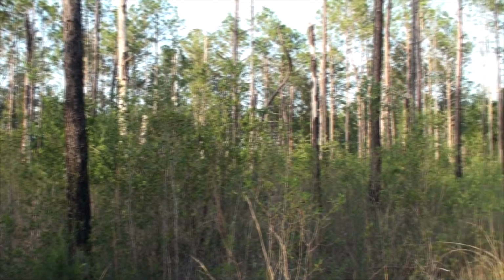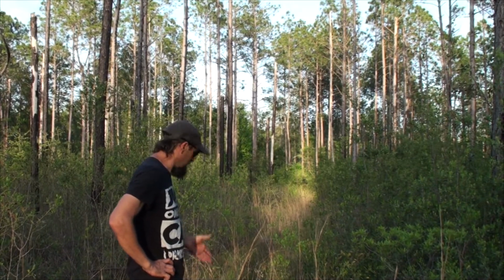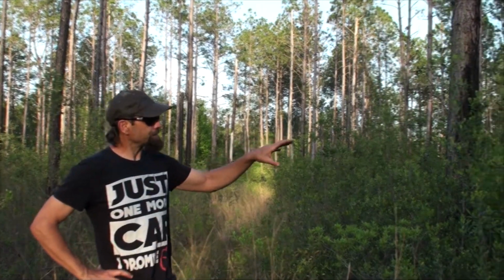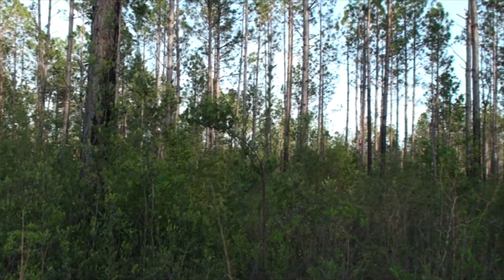And of course, right here on this path, this is actually a little path to the very back of the property, so of course we have to bush hog this. You can see it's not been maintained in years and everything. And then to the right, you can still see some of the charring on some of the pine trees, but they seem to be recovering pretty good.